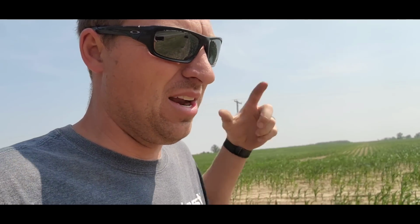Now on the flip side of that, this is a very high flex hybrid. It's a flex ear. The size of the ears on this hybrid will change pretty drastically depending on environmental conditions, planting population, that kind of stuff. This is the one that I had in my plot last year where we did a 28, 34, and 40,000 plant population study, and at 28,000 it threw these massive huge ears, but at 40,000 they were little itty bitty tiny ears that didn't yield very well. Well, I shouldn't say that, just it didn't maintain ear size like the other hybrid that was there.